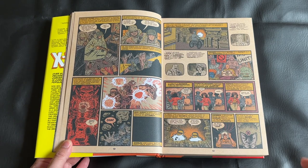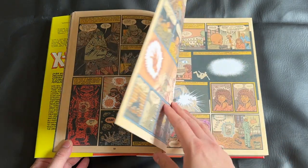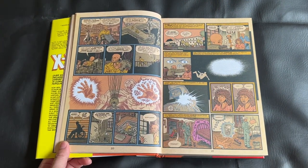And now that I've given all my notes about the actual edition, let's go ahead and transition into talking about what this book is actually about.